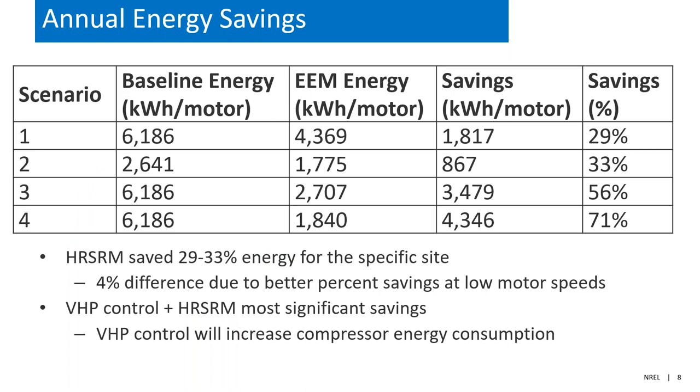And then finally, onto our annual energy savings based on scenarios. In the first column, you can see the baseline energy in kilowatt hours per motor. And then you can see the energy efficiency measure from scenario one up to scenario four. And then finally, the savings and percent savings. I'm just going to go over the percent savings real quick. First off, you can see that just in general, ignoring the control strategies, the HRSR motor does save energy, anywhere from 29 to 33% for this particular site and with these particular motors.